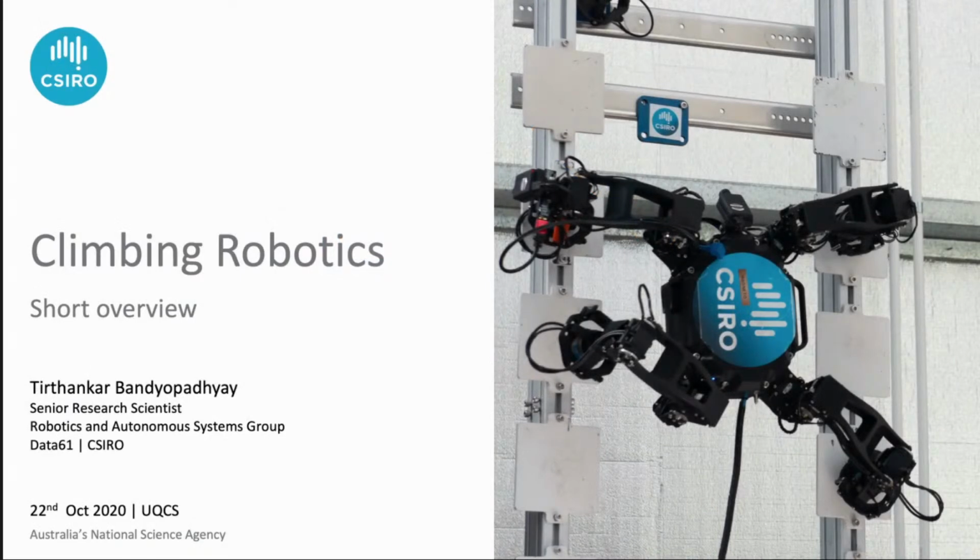My name is Tirtha. I'm a senior research scientist at the Robotics and Autonomous Systems Group at the CSIRO. My background is in motion planning.